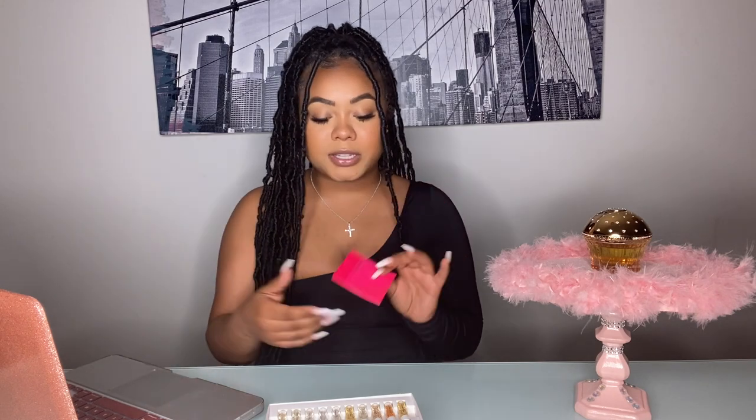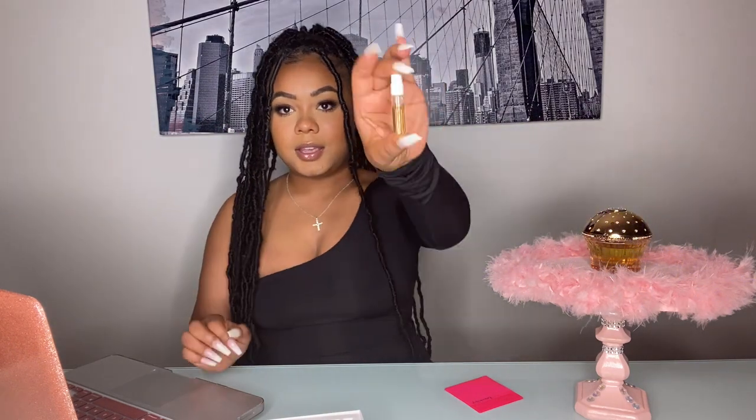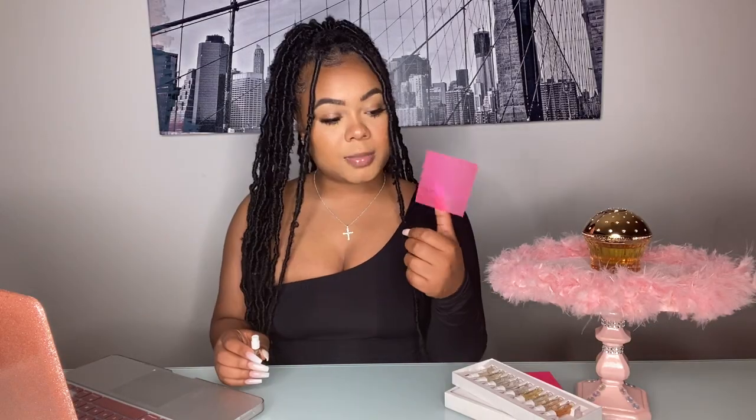Over here, I have these little sticky notes. I did pre-label them in order of which one I'm gonna be doing, just so that I will be able to remember which one I sprayed on what and I can go back and reference. So the first one that we're gonna be smelling today is called Emerald Rain. It's a sample sprayer. You don't need to see that. I bought these little transparent sticky notes and I'm gonna be using them as my spray sheets. Is that ghetto? All right, so let's go ahead and spray this one first.